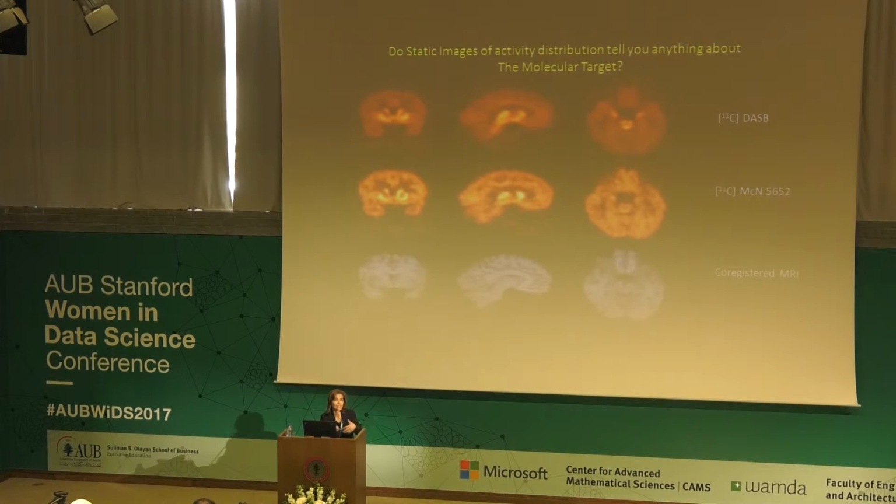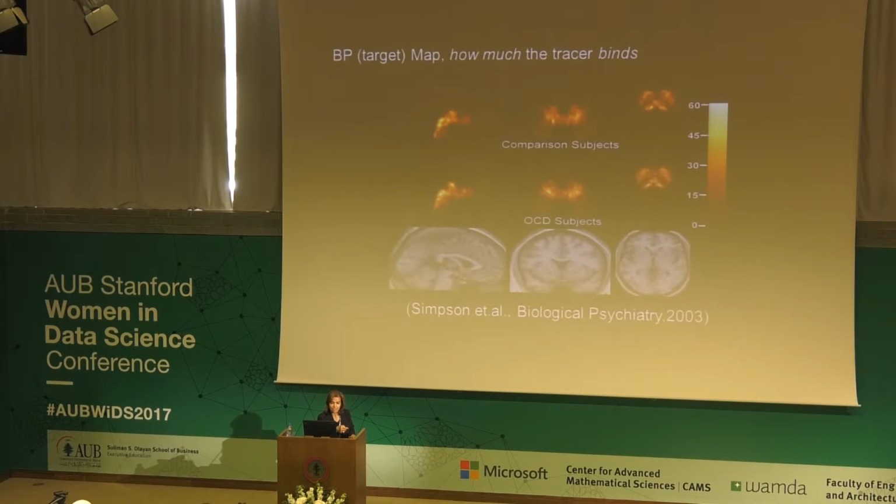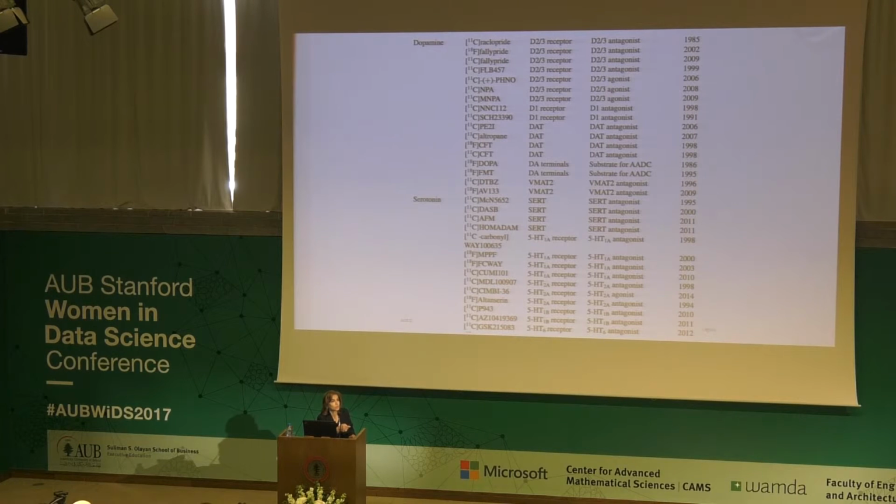Once you validate these, then you can use them to answer clinical questions. Is there a problem with this target in a specific mental disease? Or does a drug bind to this target? So this is really the entry point to look at interesting clinical questions. Let me skip that and just tell you, there are lots of tracers out there, so depending on what it is you're interested in, you can select the one that will answer your question.